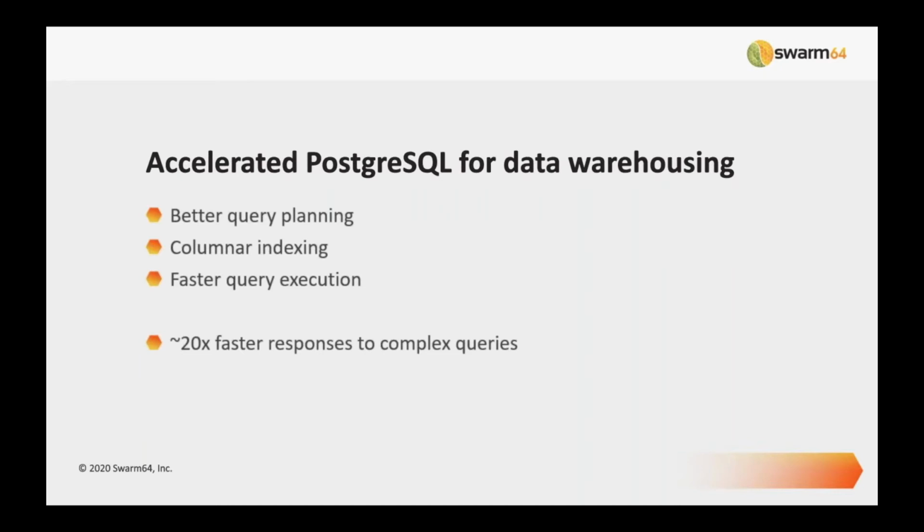Now, let's look at what Postgres would need for data warehousing. On the one side, you need better query planning. Whenever you want to run a very heavily parallel load, whenever you're running workloads that are not just dereferencing some indexes, you need to plan differently. You need to think about parallelism. How much does it cost me to set up? How much do I deploy?